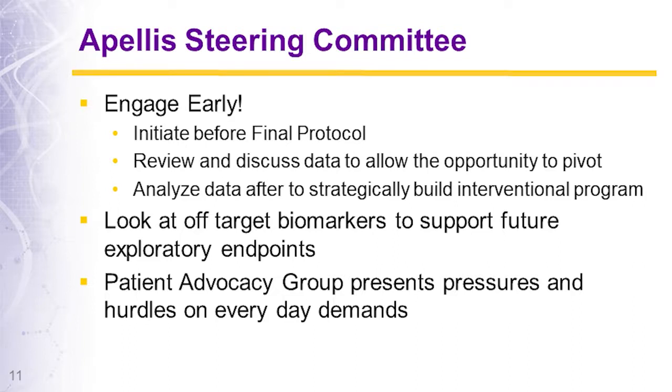Another key piece that we don't do all the time, and we do within our interventional studies because of safety monitoring committees, is review the data. Reviewing the data helps you pivot and make sure that you collect all the data you need, so at the end of the study, you can actually make informed decisions. And then one of the last pieces too is make sure you review the data before you start your study. You need to make sure that you build and help build your interventional programs.